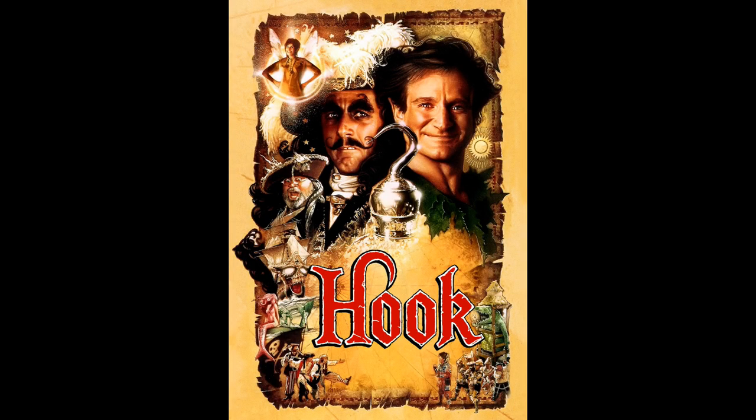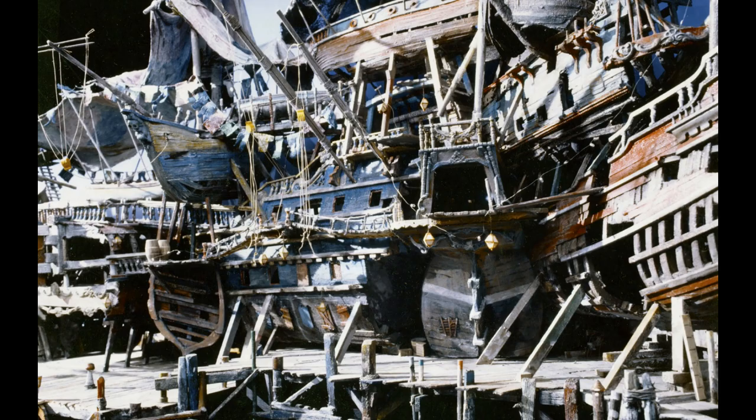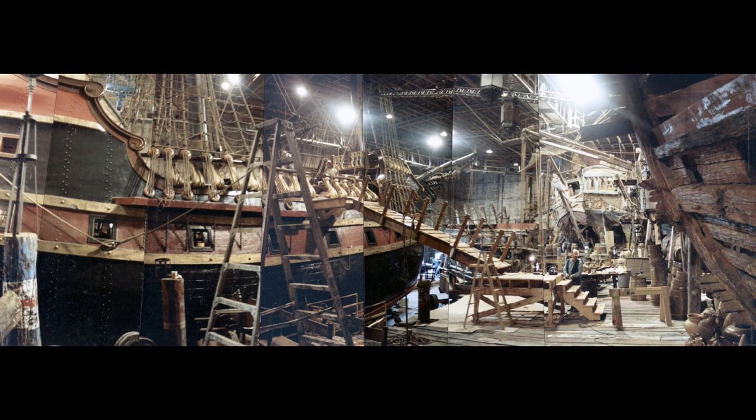Even Spielberg went off to do Hook during that time period. It does all kind of merge together in my head, because I didn't work on Hook, but I knew people who did, obviously, in the art department. And I went to visit the giant soundstage where they were shooting the ship. It was at Sony. So that was my first time visiting Sony, just to go visit them on Hook.